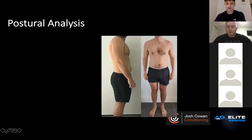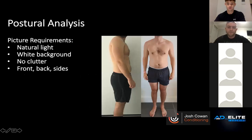So postural analysis is the last thing we're going to look at, and then Adam's going to take us into physique analysis. First of all, we're trying to get a good quality photo: natural light, white background, no clutter, front, back, and sides. This is really important. The next slide shows why we need to get a good initial photo for ourselves. I've taken bad photos in the past, and a selfie in the mirror doesn't cut it. You want to be able to see visual changes.